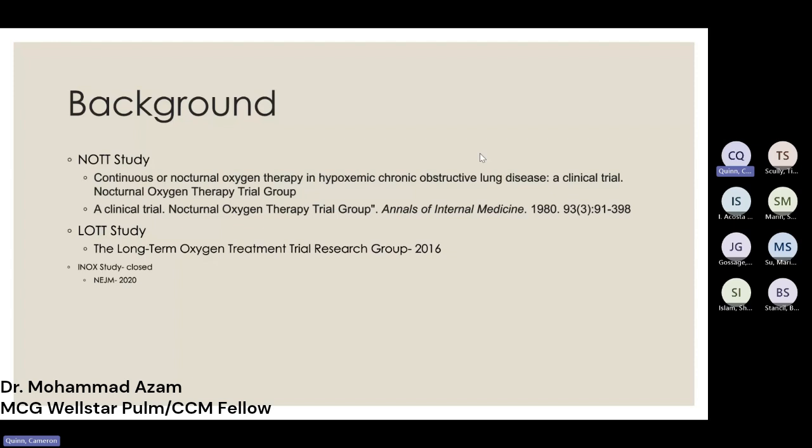The first study that's the most well-known is the NOT study that was done in 1980. It was done for continuous versus just nocturnal oxygen therapy, and we're going to slightly discuss it. That's where continuous oxygen therapy has shown benefit. And this was followed up in 2016 and 2020 as well. The 2016 one is the LOT study, which is long-term oxygen therapy in moderate hypoxemia, which didn't show any improvement in terms of continuous oxygen versus nocturnal, no difference between continuous and nocturnal. And then the INOX study was shut down earlier because the results were pretty terrible at that time.